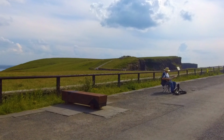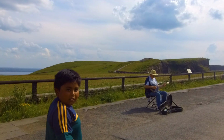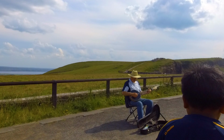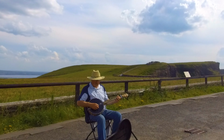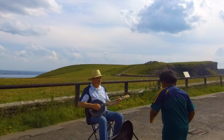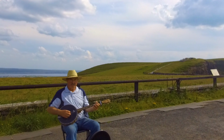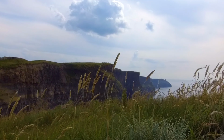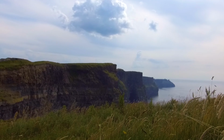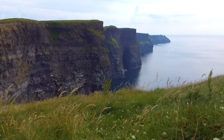Irish banjo player. An outstanding view. Incredible cliffs of Moher.